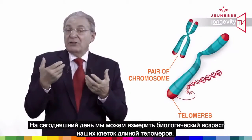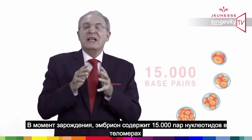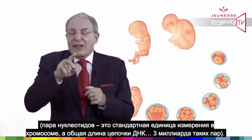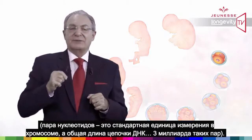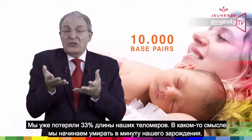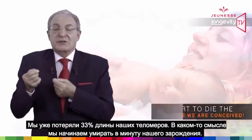Today, we can measure the biological age of cells by the length of the telomere. When we are conceived, the embryo has about 15,000 base pairs in its telomere. By the way, a base pair is a standard unit of measurement in the chromosome. And the total length of a DNA strand is 3 billion base pairs. So after many replications, a newborn has only 10,000 pairs in each telomere. And we already lost 33% of our telomere length. In a sense, we start to die the minute we are conceived.